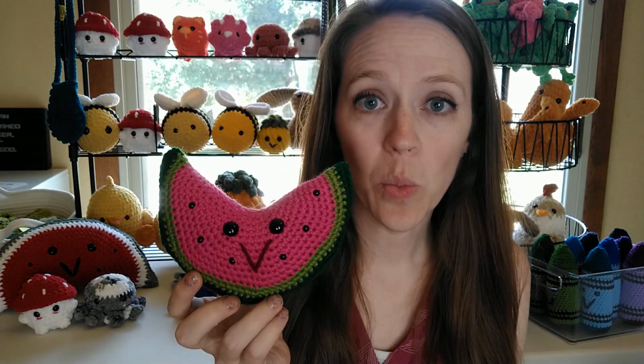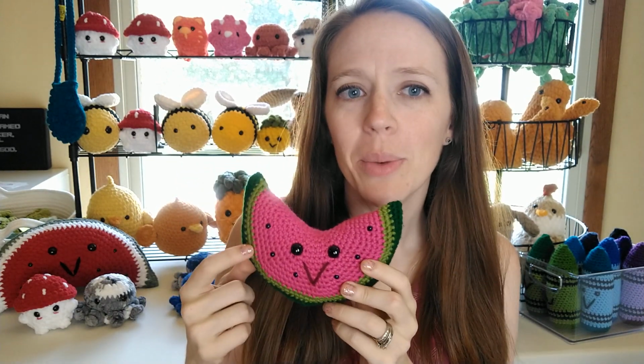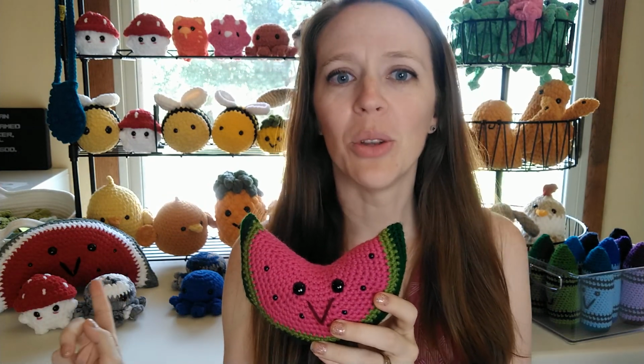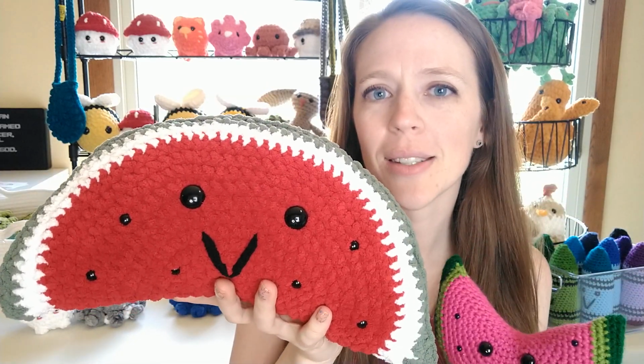I also made this watermelon that I did during my video tutorial for how to make this, and I made it in worsted weight, and it turned out kind of curved on top. I wasn't expecting that. The original pattern is written for chunky yarn, which is what you can see down here in the bottom, and it makes this much larger, like pillow-sized plushie.